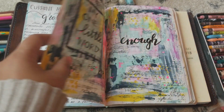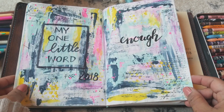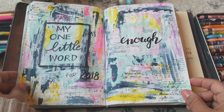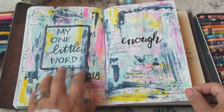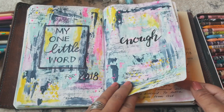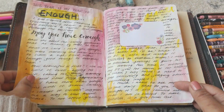I think those are the small details that eventually I'll enjoy reading about. So this is the day that I decided on my one little word. I don't love this, to be honest, but like I said, not everything works, and I like the color palette, though. I tend to like a little dark with bright.